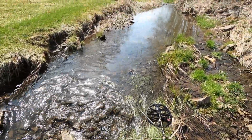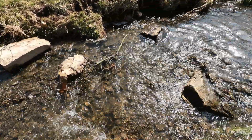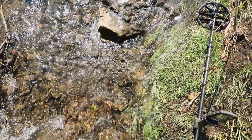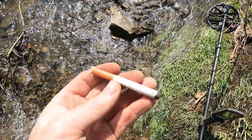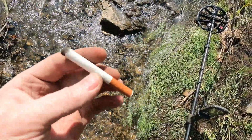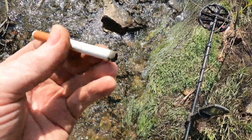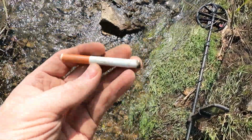Well, I've just been walking the creek here, seeing if I could find any signals. And I had a 21, 22, thought maybe it'd be a penny. But when I brought it up, little paraphernalia, I believe. Not that I'd know anything about that. Saw it in pictures. On to the next beep.